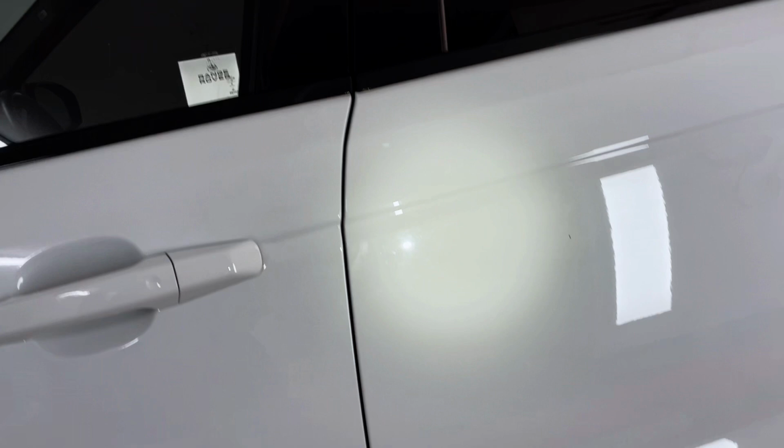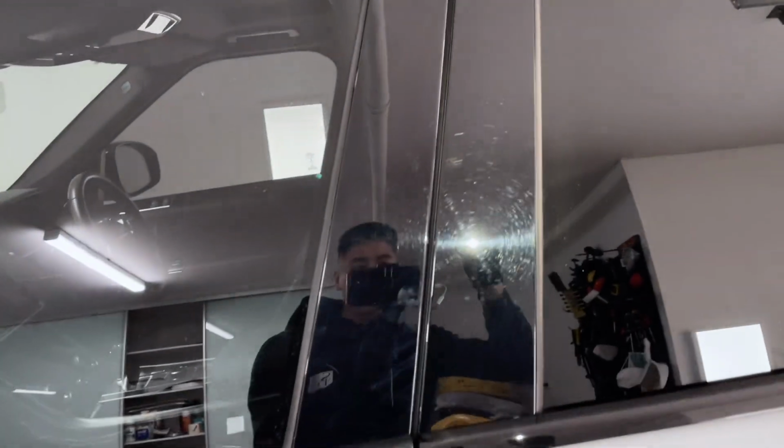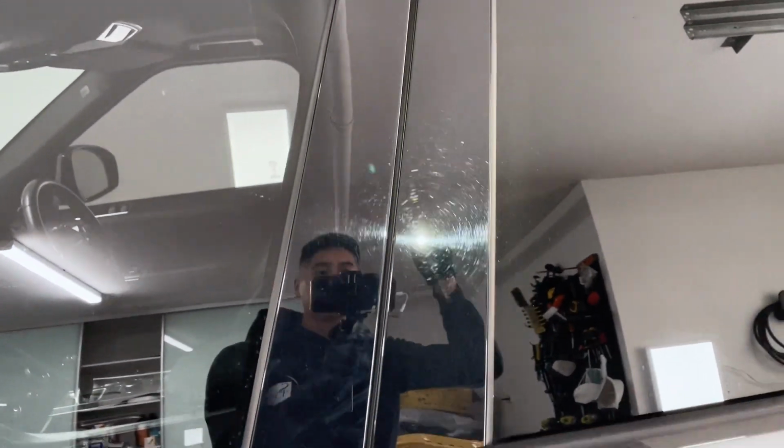So we're not joking around when we say it's pretty swirled up. So heavy swirls everywhere. Let's look at the B pillar. Oh man, that's pretty mad. That's pretty nuts.